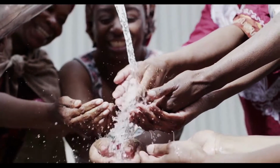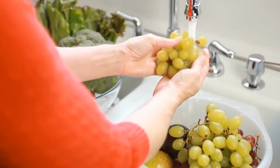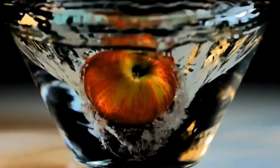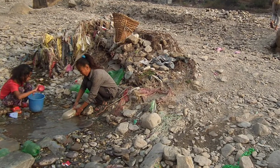Fresh water. Life cannot exist without it. It's not only the water we drink, it is a vital part of our daily existence. Yet this critical resource is increasingly becoming scarce. Nearly half of the global population is facing severe water shortages.